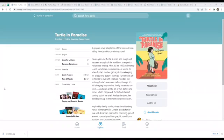And I'm going to hop over to Sora and share the fun historical options that we have in graphic novels. So we have graphic retellings of historical fiction, because the fiction is historical. We also have graphic retellings of stories that are written in the modern day and throwing back with research to history. So this is Turtle in Paradise.